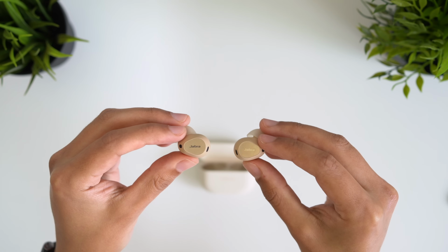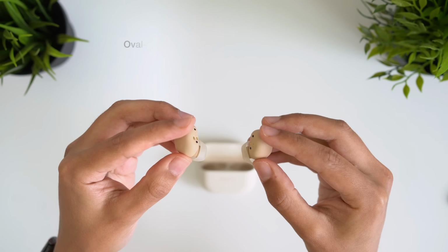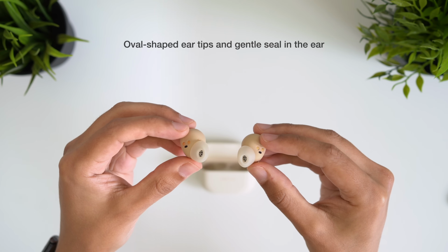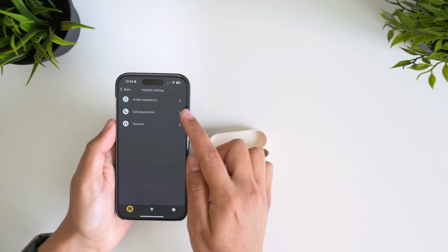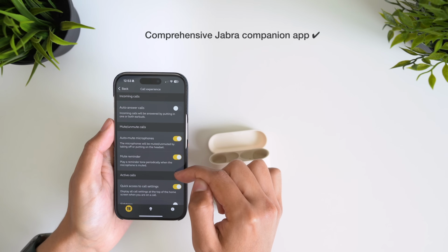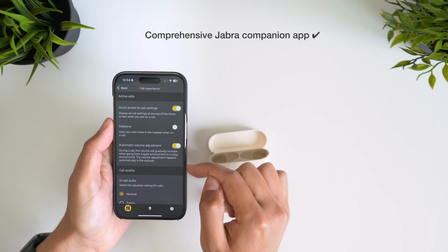You may remember that these also featured in this year's Earbuds Awards as one of the best all-rounders. They've got a unique edge in their ergonomics and these oval-shaped ear tips that create an almost semi-open fit in the ear, which is excellent for comfort. The 10s are packed full of customization tweaks, not just for the sound or controls, but some clever options for phone calls as well. The companion app remains one of the best.